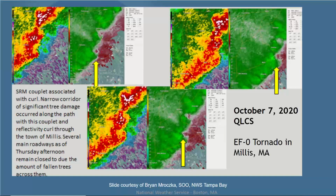If you compare the storm relative motion couplet with the reflectivity, you notice that there's actually a curve. That's almost like a hook echo signature that you want to see for tornadic storms. Then you compare it to the velocity product. Indeed, there's a line break, and there's almost a tight rotation, but it's very localized. In the grand scheme of things, you would have to be very focused to notice that curve in the reflectivity and that localized rotation on the velocity product. But there was a brief tornado, and we were able to confirm it during our storm survey.